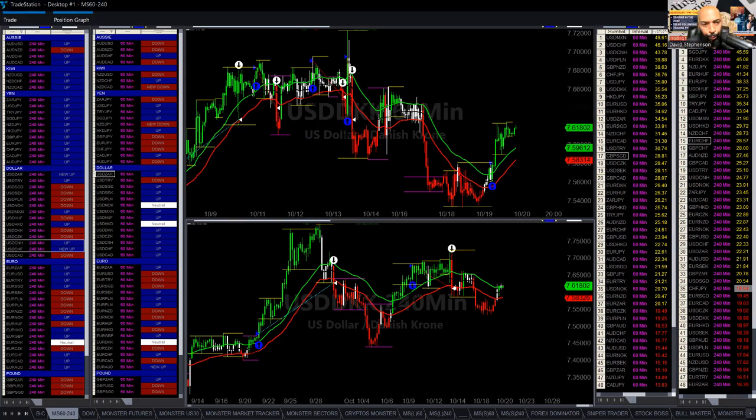All right. On the 240, this is the 240 here. So when we call these buys, pay attention. Here's the 240. The yen pairs are leading on the 240. And then here, the dollar pairs are leading on the 60 minute.